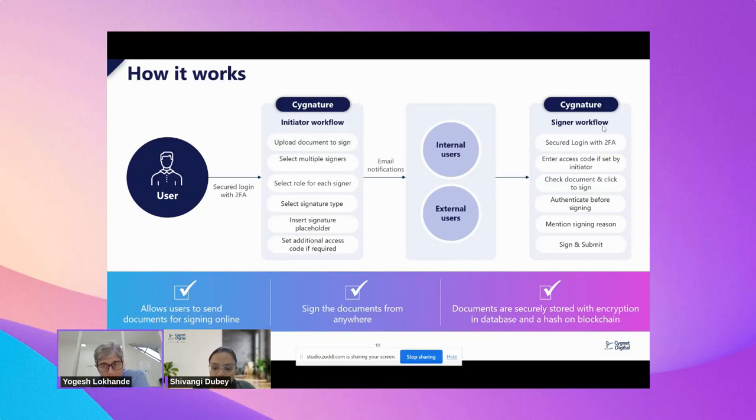As a signer, I will access the document with two-factor authentication. And if I'm integrated with my Active Directory, even through that, click on the document, sign it, authenticate, and mention the signing reason, why you are signing, because that's a very important part of the process, whether I am the reviewer or I am the approver. And then you submit it.